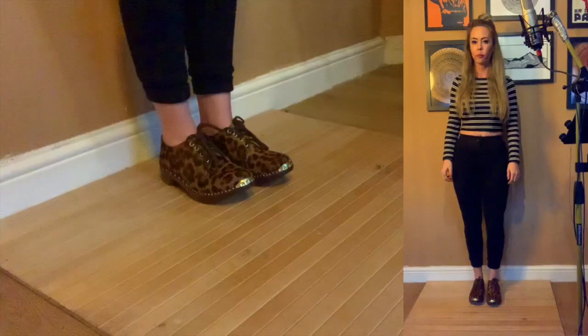Moving around the stage is a really important factor in a dance. You can create some fabulous patterns, especially if you're dancing in a group, and it just keeps you interested and it keeps the audience interested in what's going on.